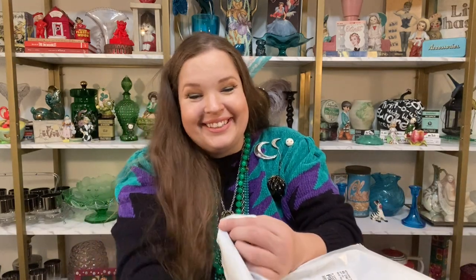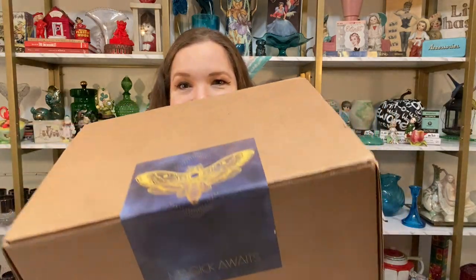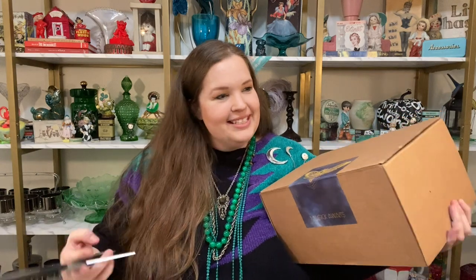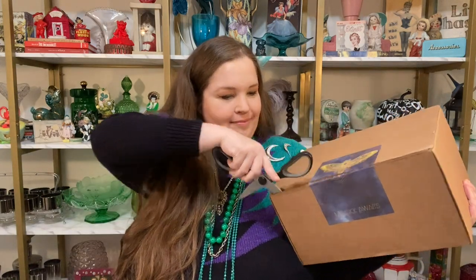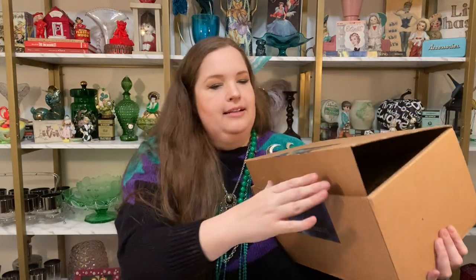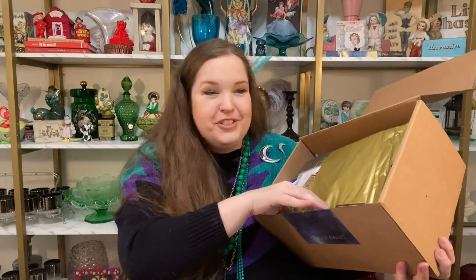It smells really good. Oh my goodness. Just opening the plastic, it smells really nice. Okay, here is the box. This is huge. This is a huge box. Oh my goodness. Okay, so let's open this up. Oh, it smells really good, y'all. Oh, look at that. It looks so beautiful, and it's just packed.